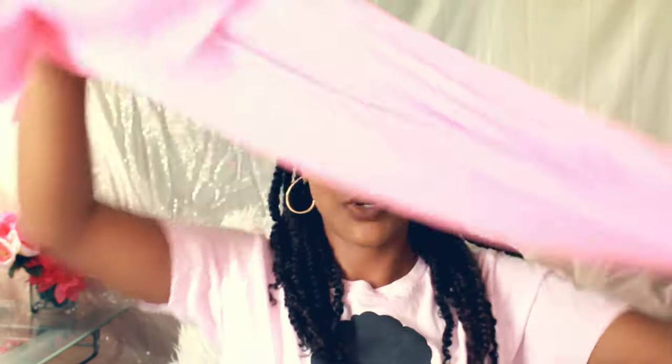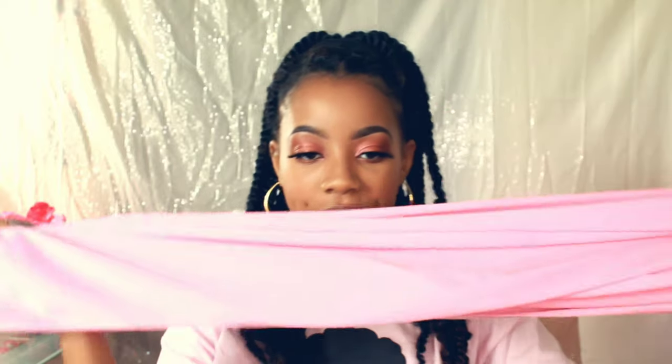With wraps, it's just so easy. There's no right way or wrong way to wear the wrap. Just sit in the mirror and play with it. And these are the looks that I've either come across or just kind of made up on my own while wearing my own wraps. I love my wraps.